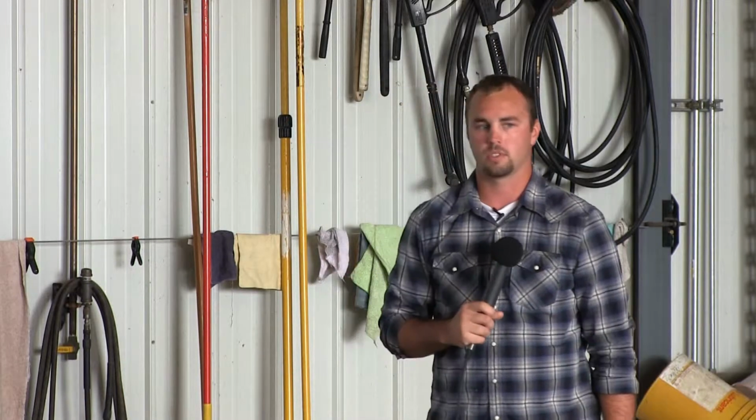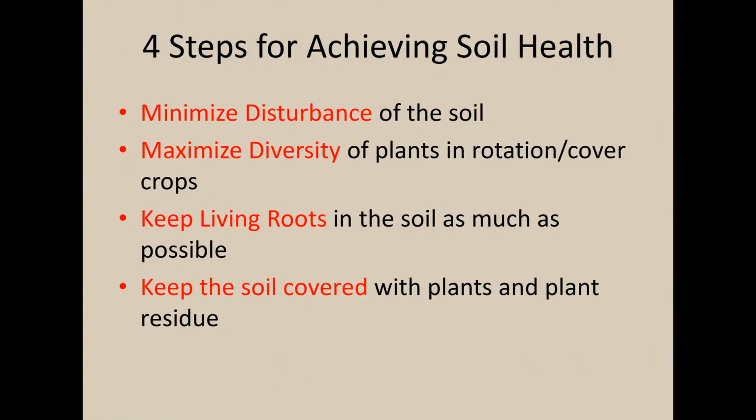We have 4 steps for achieving this soil health. Those 4 steps are minimizing disturbance of the soil, maximizing diversity of plants in rotation and the use of cover crops, keeping living roots in the soil as much as possible, and keeping the soil covered with plants and plant residue.